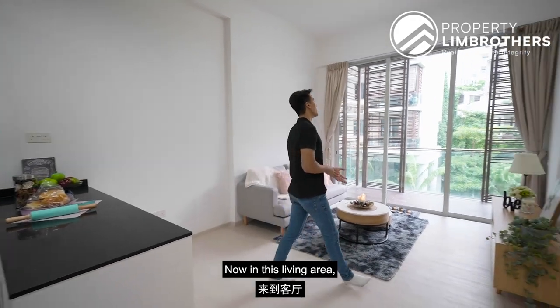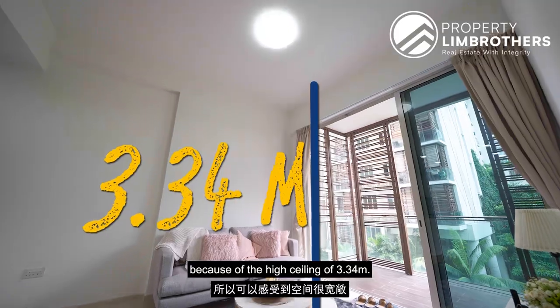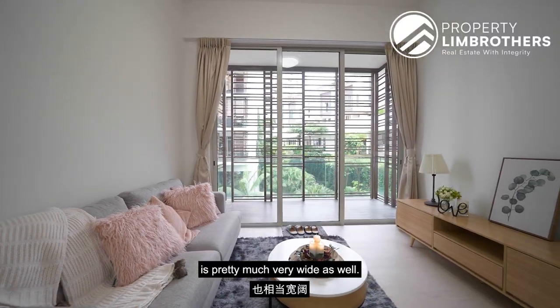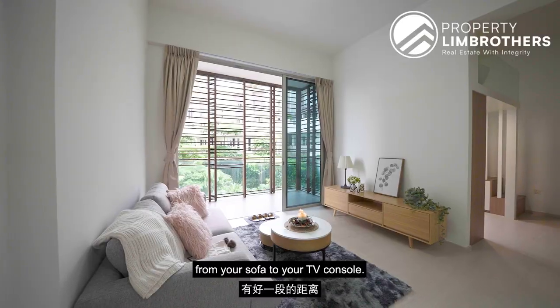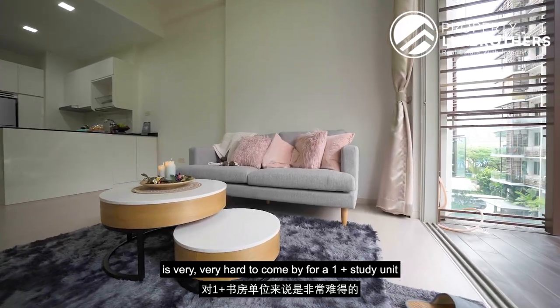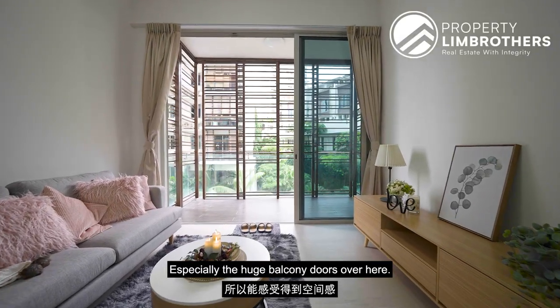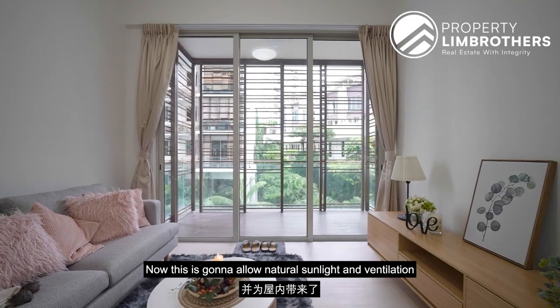Now in this living area, definitely you feel the size of it because of the high ceiling of 3.34 meters. And you see that wall to wall is pretty much very wide as well. So you've got very good distance from your sofa to your TV console. And definitely this kind of living space is very, very hard to come by for a 1+ study unit. Because look at this, it's so spacious, especially the huge balcony doors over here. Now this is going to allow natural sunlight and ventilation into the unit.